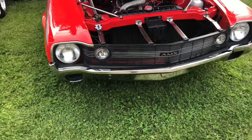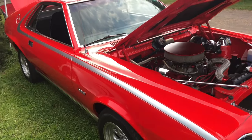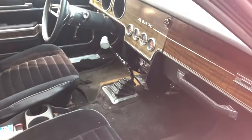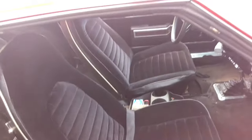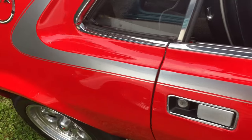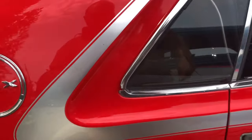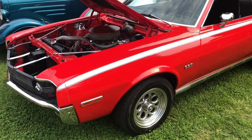Take another look at their front end. Go back down the side here. Nice seats, the leather back seats. Stick shift, look at the dash. AMX. Nice rims on here. The iconic AMX emblem. Let's look at the other side. Let's check out this driver's side.